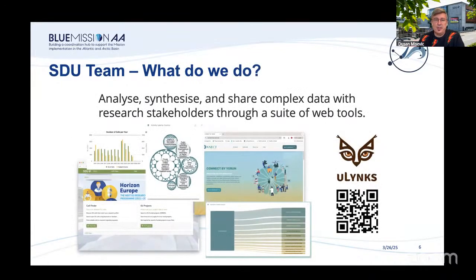In terms of what we do as a team, very briefly, as Ana said, we analyze and synthesize complex data. Besides Wavelinks, we have other platforms that we developed as well. We're calling ourselves Ulinks and have a cute kitty as a logo as a team.